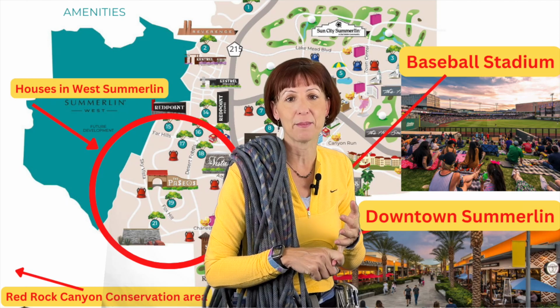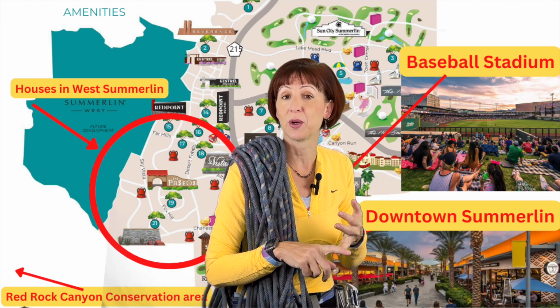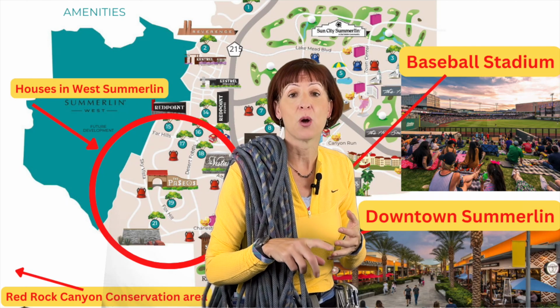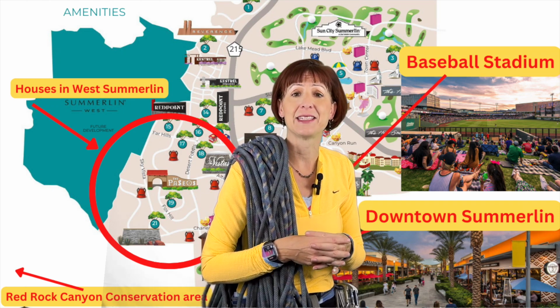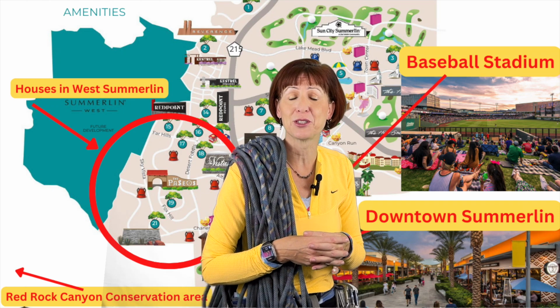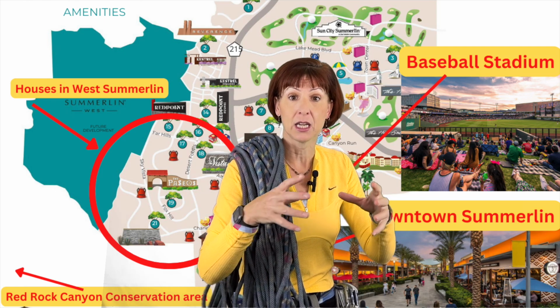And then we're going to also talk about downtown Summerlin. We're going to talk about the Aviators AAA baseball team. The City National Arena is where the Golden Knights practice. We're going to talk about downtown Summerlin and its outdoor airy mall and all those things that can be available to you, and you live centrally located in Summerlin.